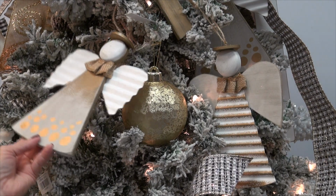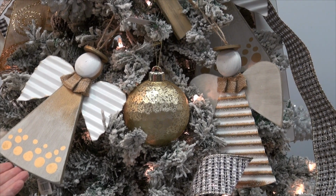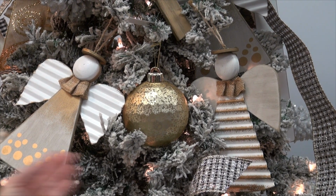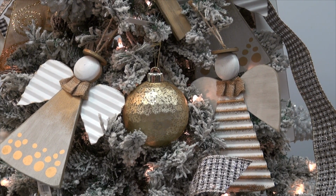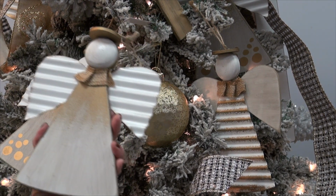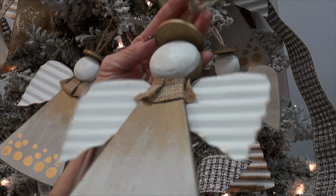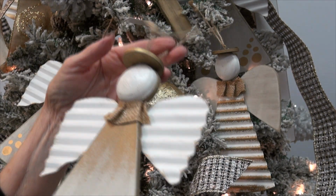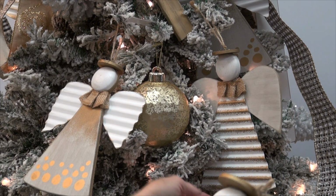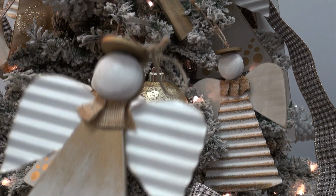These angel ornaments are from Burton & Burton. They're made out of MDF and corrugated tin. They have a distressed white and gold look and a burlap string for hanging. The number is 9731470. They're about 8 inches in height, and they sell as a set of 3 for $25.50. The set would be one of each style. They're all just a little bit different. One may have a tin skirt and the other may have tin wings and vice versa, but for the set you get one of each style. And they're available on the website. Everything that I've shown you so far is available on the website.